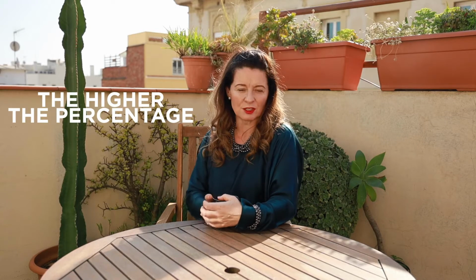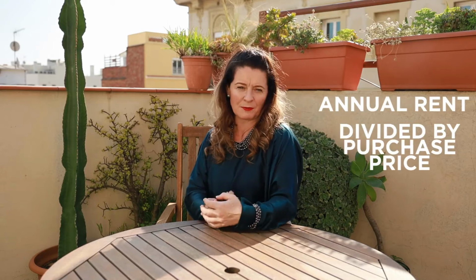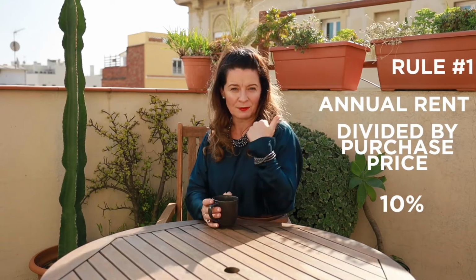At 10% and above, I am happy. The higher the percentage, the more profit you're likely to make. So go for the highest possible gross yield you can possibly get. Annual rent divided by purchase price, 10%. That's rule number one. Rule number two is 20%.